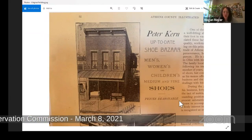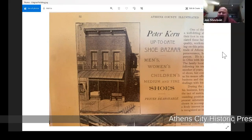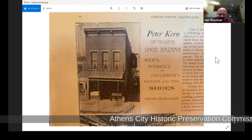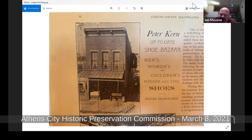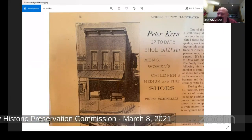This is Megan from Bagel Street. Hello, everybody. What he's trying to find is on the side. This was in 1884 when it was constructed. I don't know if the picture was exactly in 1884, but that's when this article says that Peter Kern put up his shoe bazaar. This was out of the Athens Atlas, so this is the late 1800s. Thank you, Megan. I knew it was the 1800s, but she gave me the exact year. This is an article telling about the original construction of the property.